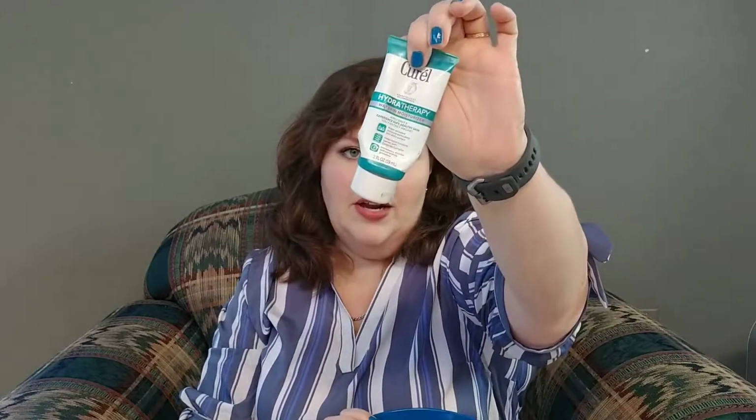Next up is another in-shower lotion. Like I said, you can tell when I cleaned out certain things. It's the Curel Hydrotherapy Wet Skin Moisturizer. And I think I also got this in a Walmart beauty box. I really liked it. Like I said, I like being able to pop on a quick lotion in the shower. It's not the most moisturizing lotion, but I don't know that any in-shower moisturizer is. But I liked it. It may not be my favorite, but I did like it.